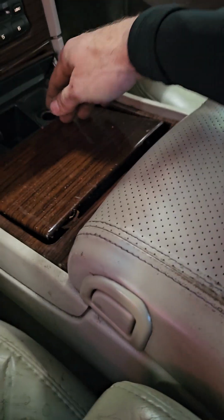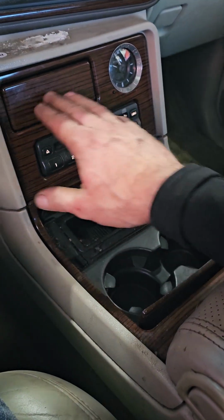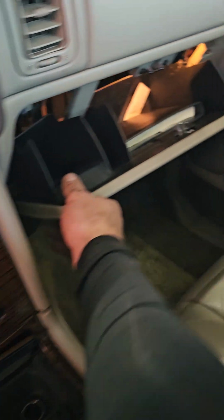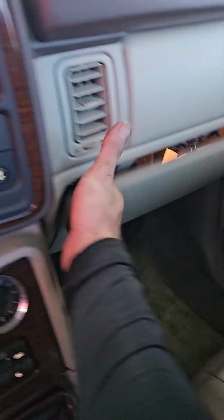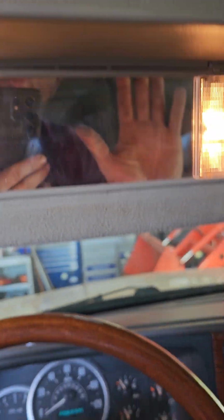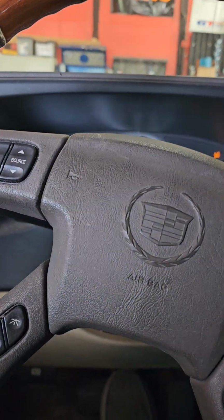Got your nice wood grain trim all down through here. Your CD, little storage there. Your old school clock, which is always nice. Got your owner's manual even. That's kind of a nice little feature on these older vehicles. That's working. Okay, let's get out of here.